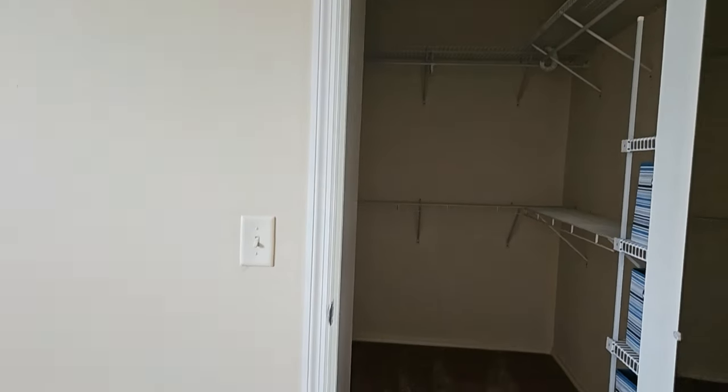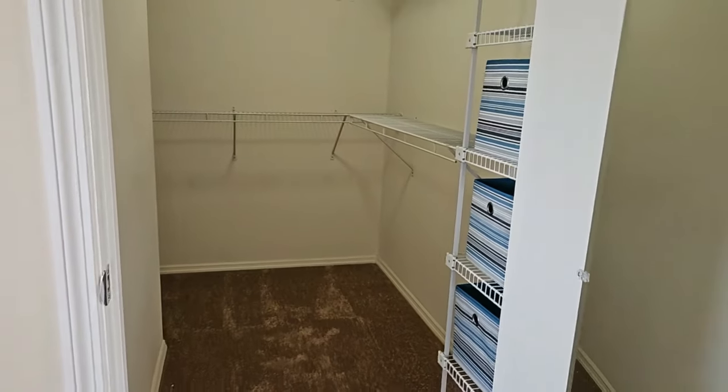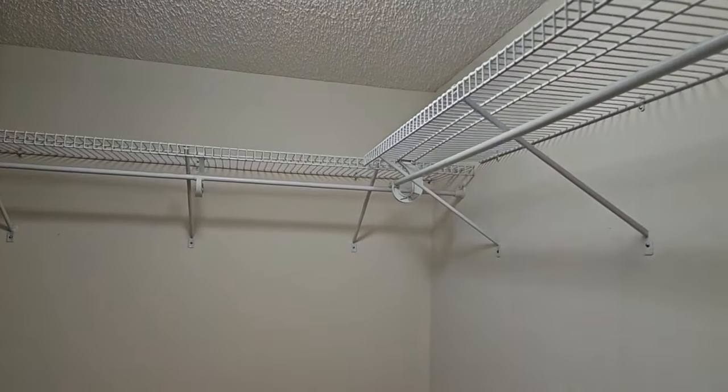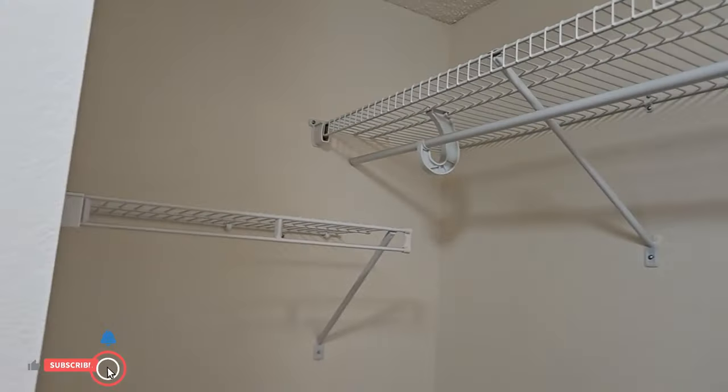Here is the closet in the master bedroom. Nice large closet. It is carpeted. Does have organizer shelves.